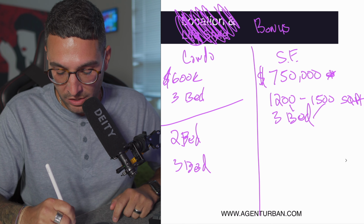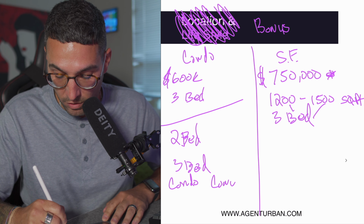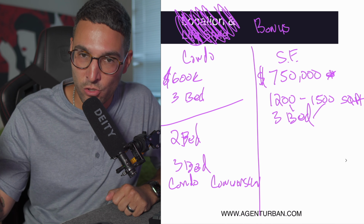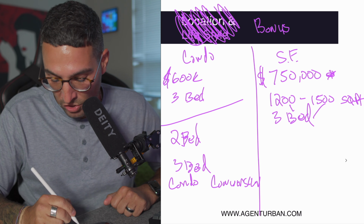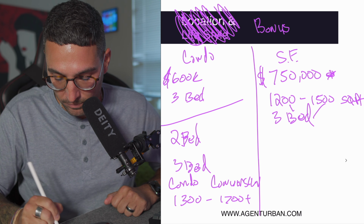You could find a three bed, but a lot of times it's a condo conversion. What that means is it's a multifamily home that was, let's say, a two-unit or a three-unit, and they separated it out into three separate condos, okay? So these are going to be much larger. Let's say 1,300 square foot to 1,700 square foot.